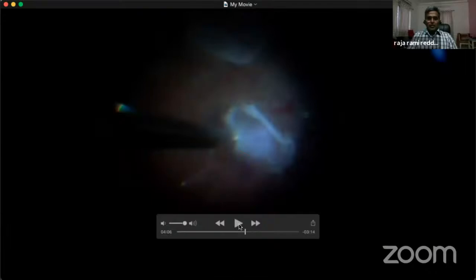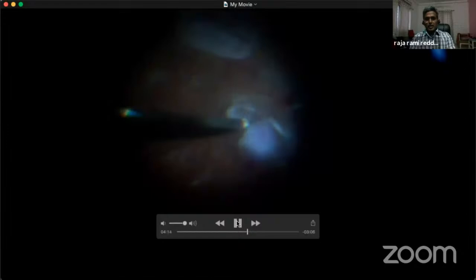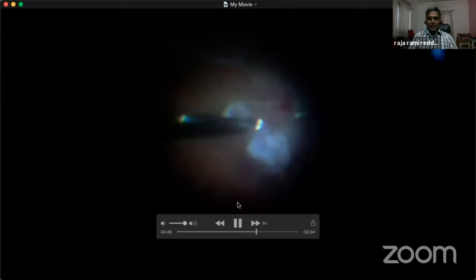You can see that the spatula made way for the cutter to go inside. And once the passage is made, you can easily introduce the cutter and take the rest of the membrane. The rest of the membrane is being eaten away with the cutter. I'm fast forwarding this particular place.